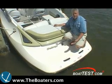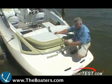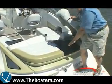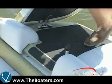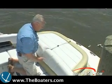From the back, it looks like a typical runabout. We've got a swim platform, some grab handles, and a tow eye. But here's the difference. We pop up our seat, we got some non-skid, a center walk-through, and a pop-up ski tow. Let's take a look at how they handled some of the storage on board. I think it was pretty wise.